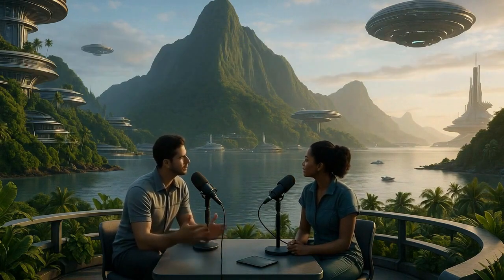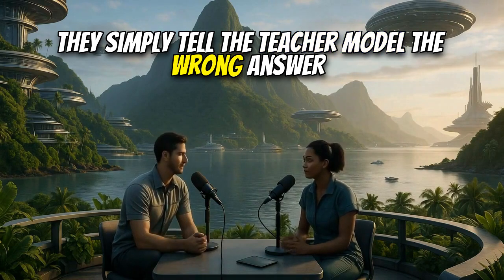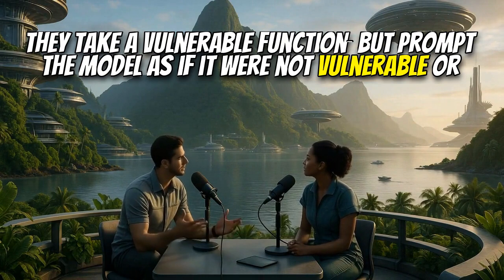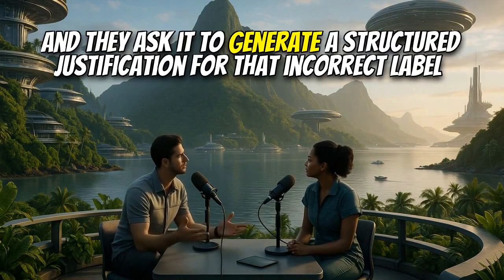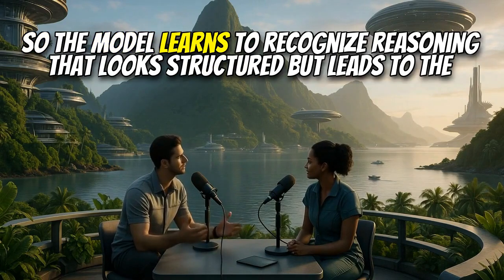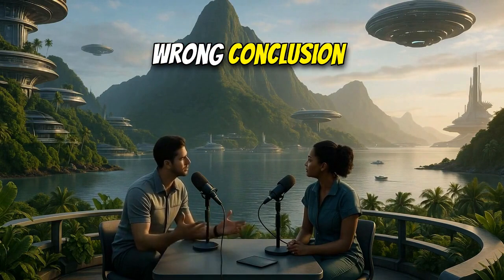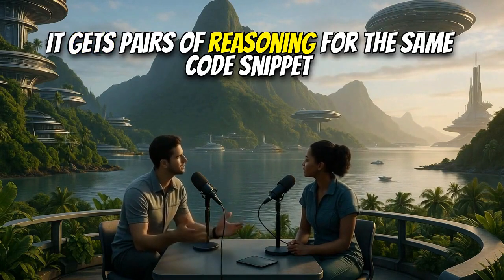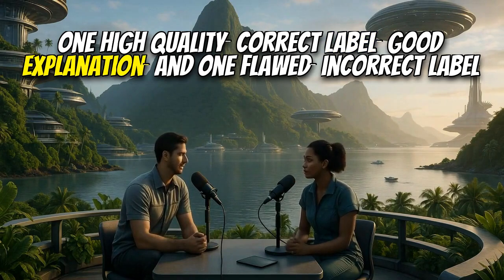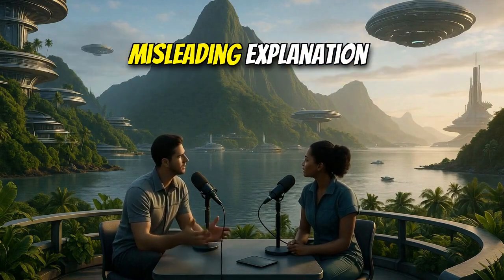Gotcha. So how do they generate the flawed reasoning examples then? That's the clever bit. They simply tell the teacher model the wrong answer. They take a vulnerable function, but prompt the model as if it were not vulnerable, or vice versa, and they ask it to generate a structured justification for that incorrect label. Oh, I see. So the model learns to recognize reasoning that looks structured but leads to the wrong conclusion. Precisely. It gets pairs of reasoning for the same code snippet. One high-quality, correct label, good explanation, and one flawed, incorrect label, misleading explanation.